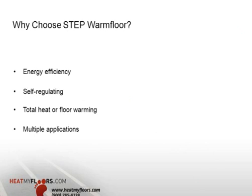What makes it unique with Step Warmfloor 2 is the self-regulating nature of the product. It has the ability to reduce its heat output and thus save more on energy.